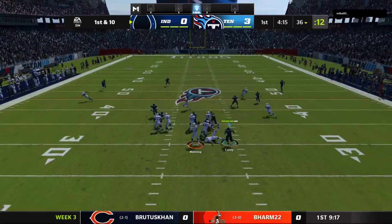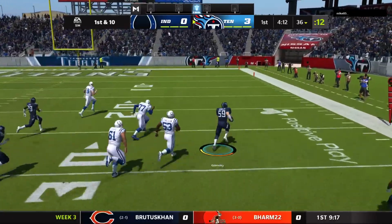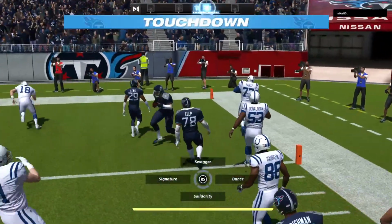On 1st and 10, here's Manning. Oh, he tries to force it in, and it's intercepted. Picked off around the 41. And he will take this one home.